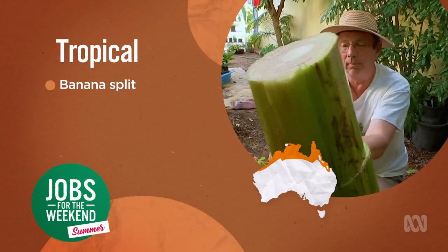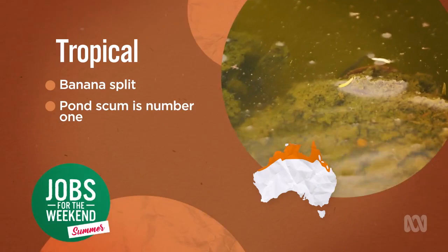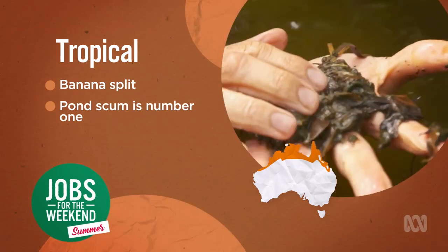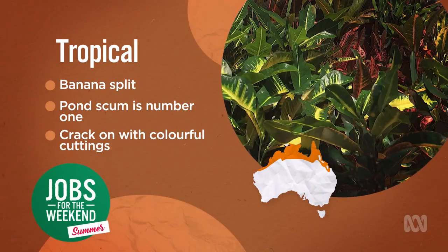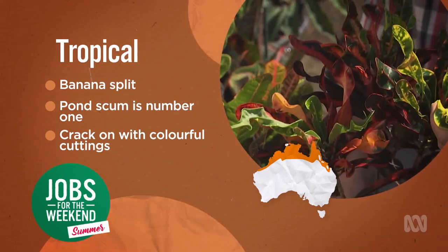Hot, humid weather promotes all sorts of growth, including build-up of algae in ponds and water features. Clean ponds regularly, remembering algae and pond scum make great compost. Got a taste for tropical colour? Instead of buying plants, propagate your own. Take 15 centimetre tip cuttings from hibiscus, crotons and mussaenda, pop into water and plant out once roots appear. You'd be troppo not to try it.